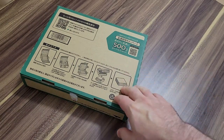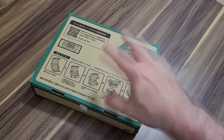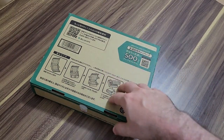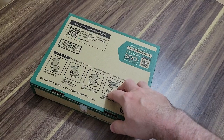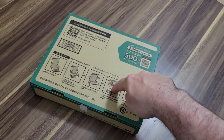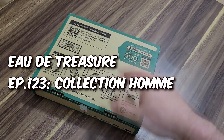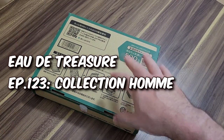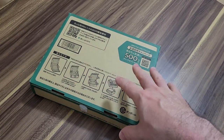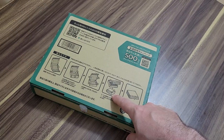Just got this in the mail. There are some vintage fragrances in here. Some discontinued, vintage, rare, and interesting fragrances all in one. Actually, this is one set. This is somewhat of a gift set of fragrances, or a collection, if you will. These were very common in the 90s. The reason I say they're very common is because there are so many that I find for sale now.